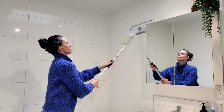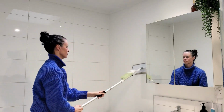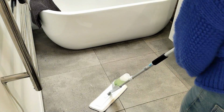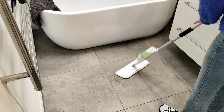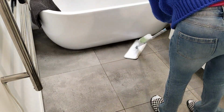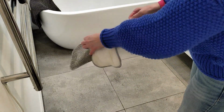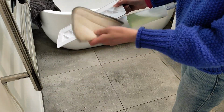In my bathroom, as you can see, I have these tiles that go right up to the top of my ceiling. So the mop is wonderful for just getting to those high spaces. You just fill the little container with the cleaning liquid of your choice, and it's a super quick way of cleaning your floors during the week. The cleaning pad is just velcroed on, so that is easy to take off and just pop it into the wash, and it's nice and fresh for the next time that you use it.